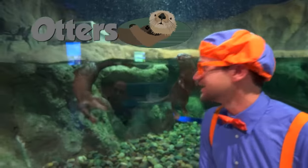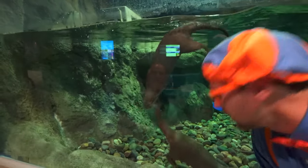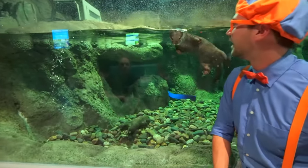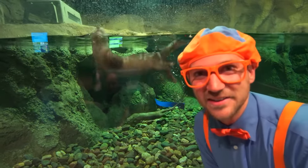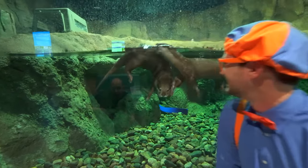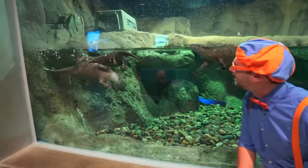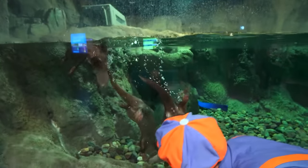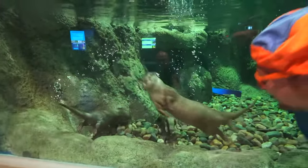These are otters, and they're so cute. Look at them go underwater. Whoa. I bet they can hold their breath for a really long time. Whoa, they're so fast. They kind of look like water cats, but they're not kitty cats. Whoa, hi. Hello. Oh, another one. Whoa! Cool!